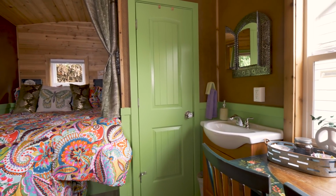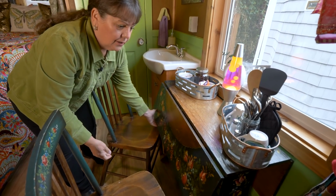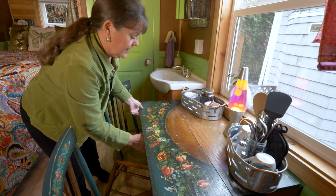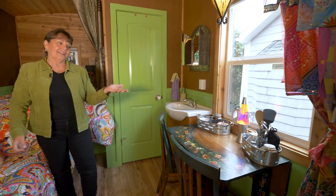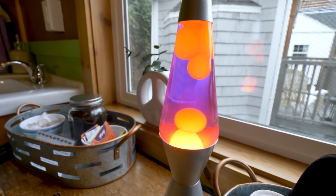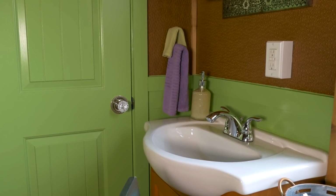Over here we have one of my faves, the drop leaf table. This house is no exception. This has a drop leaf. We scored and found this little table at an antique store in town called Stars. They have a lot of cool antiques. When we're looking for things, we go there. Of course, we had to have a lava lamp in here, and it's going to town today. It's just fun.